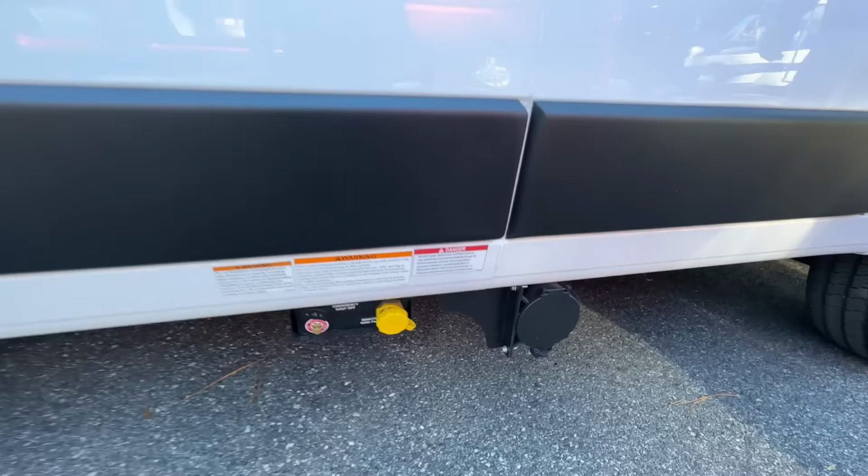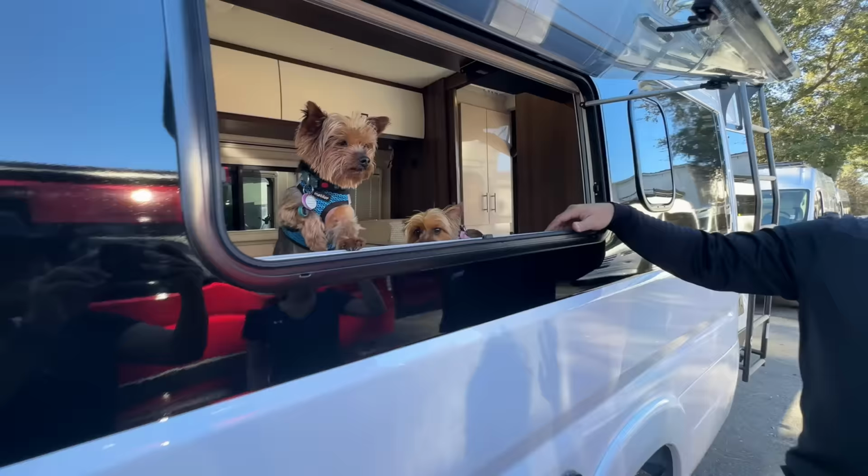Will your dogs jump out the window? No, they're good. Take a look at that.